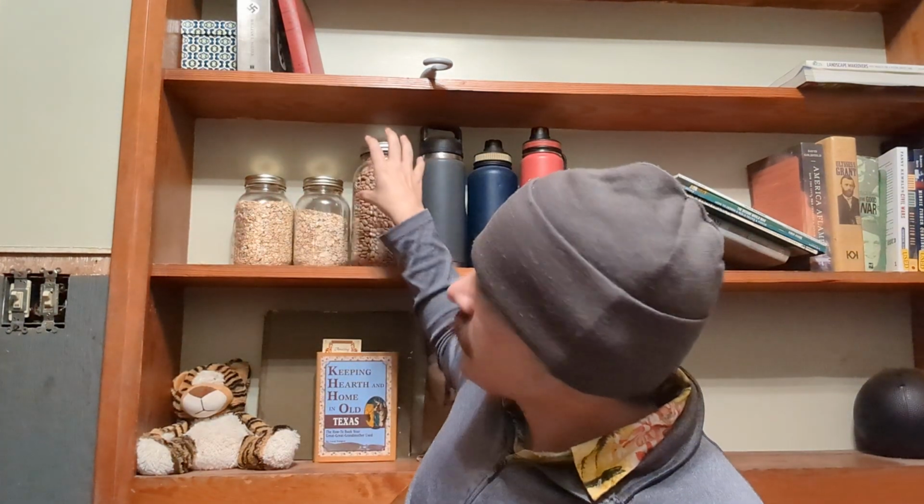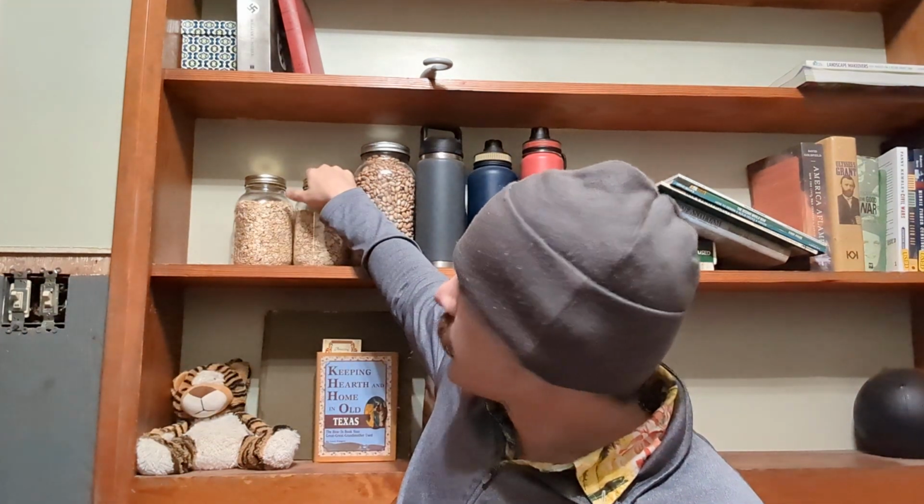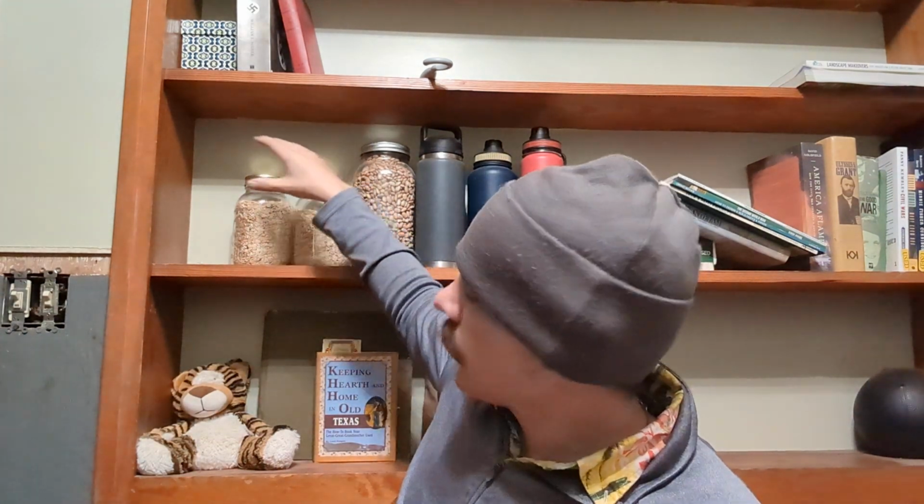Since I'm kind of talking about that, half gallon, quart, pint, I like to rotate the size jars that I'm using. This is mass storage, biggest bang for your buck. They're going to be the cheapest. These ones a little bit more expensive.